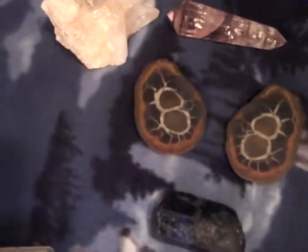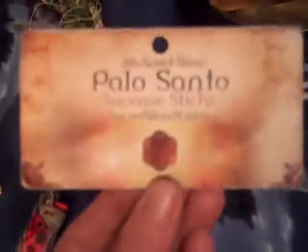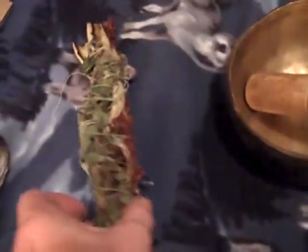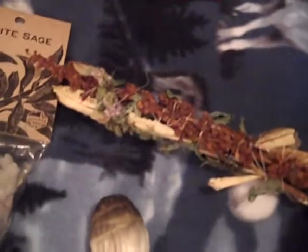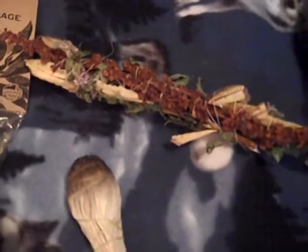We have some crystals. We have essential oils. We have sage, and not just any sage, white sage. And I'm going to have an example. We have a protection candle here. And I don't have any right now, but Palo Santo wood is another good one to use. And this is a natural smudge stick that I make, and there's many things in here: dock, herba santa, sage, peppermint. All of them are good for clearings.